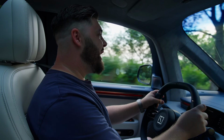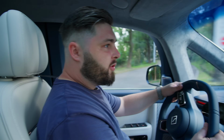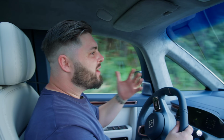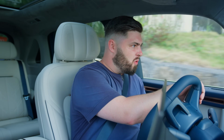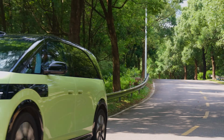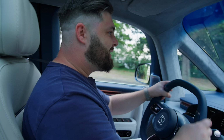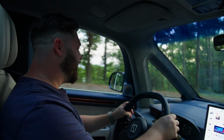Going back to that power, it's obviously been tuned to be more comfortable. So, like I said, you don't get that neck snapping speed off the line. It's far more of a gentle ramp up where the power kind of surges and comes on. But it is no slouch, especially when you consider this is a family people carrier.